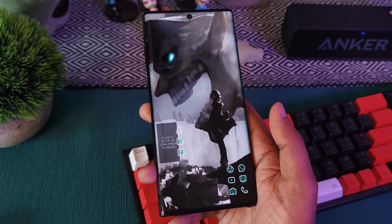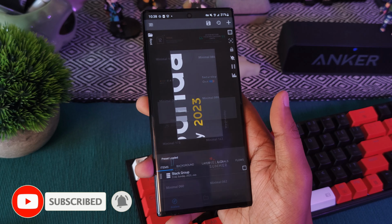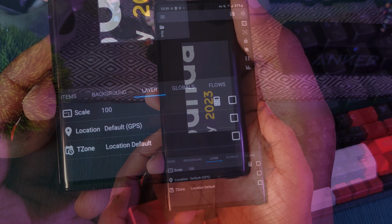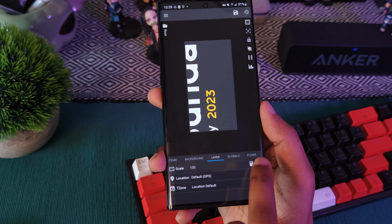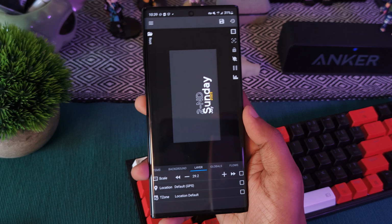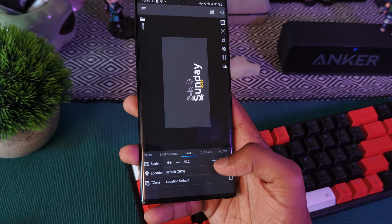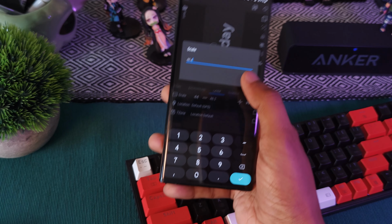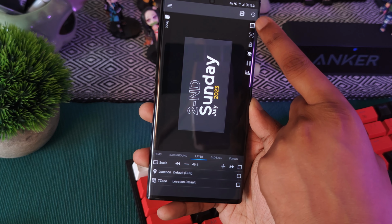Now within KWGT itself, all we're really going to do with this widget is simply adjust its size. For this, all you have to do is head over to the layer tab and adjust the scale option. And to make this super easy for you, make sure to use the tick boxes on the right hand side to select scale, and then hit the calculator button in the top right of your screens, allowing you to visually see the changes live on screen. Here, for my font size, I went for a setting of 46.4. And of course, make sure to hit save before you leave.